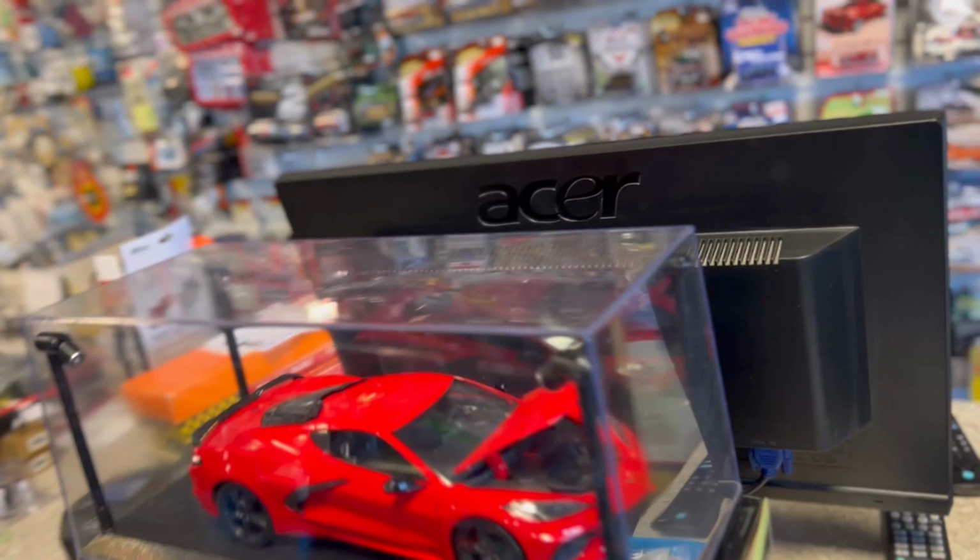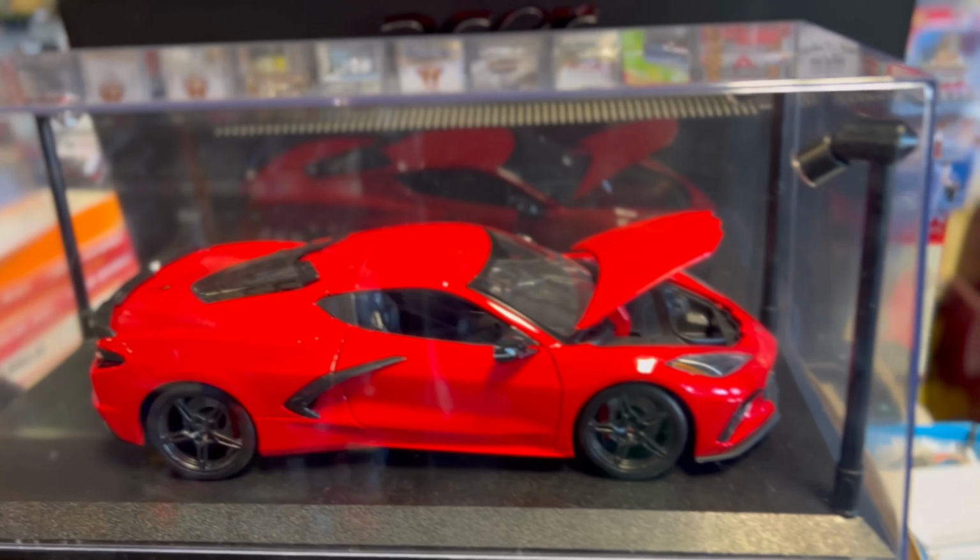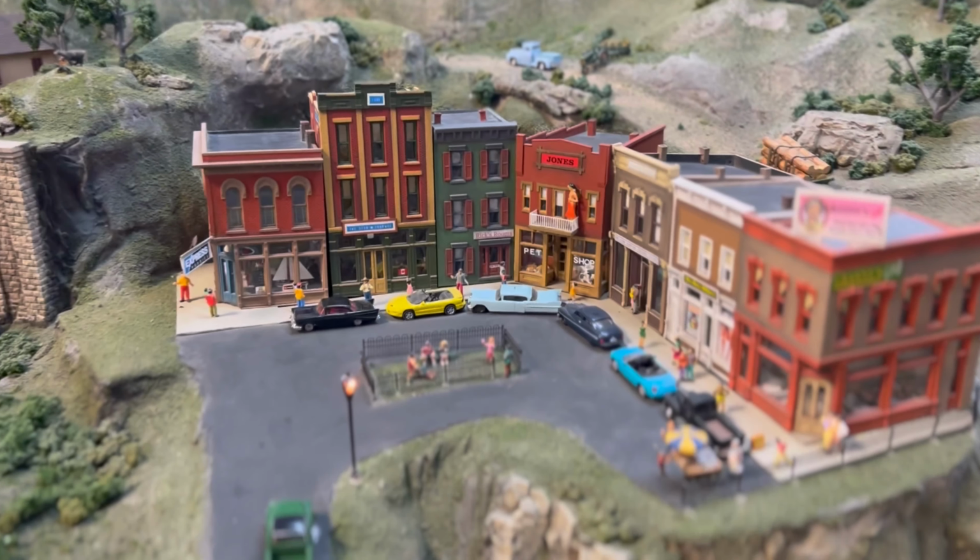This is the dream house of the die-cast collectors and miniature diorama collectors.